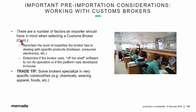Continuing on, ascertain the level of expertise the broker has in dealing with specific products, be it footwear, consumer electronics, etc. Some brokers, not all, specialize in certain commodities. Perishables being imported from Japan, footwear coming in from the Dominican Republic and Central America. When it comes to classification and valuation, commodity expertise matters. We as the importer preferably want to align our specific needs with the expertise of the broker we're working with.